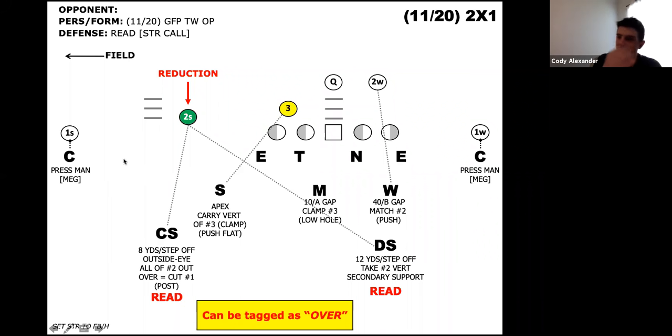Okay, now we're just going to our leverage read. We're going to throw the out. Well, next thing you know, he triggers down on top of that. And so I like that. This can be tagged as an over. So this is something that we started doing: we started noticing that when teams got reductions, we weren't getting the out route anymore. We were getting the over route because they're trying to out leverage this guy and just run him in here. So what we started doing is we would tag this as an over.